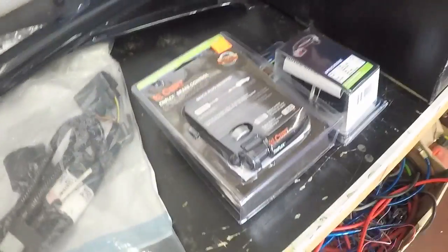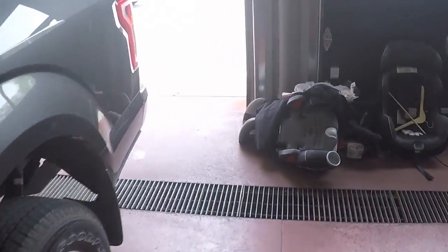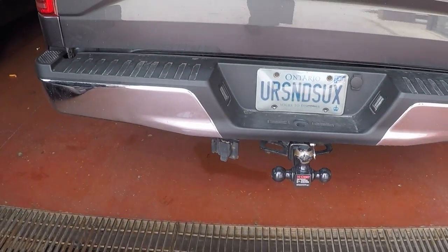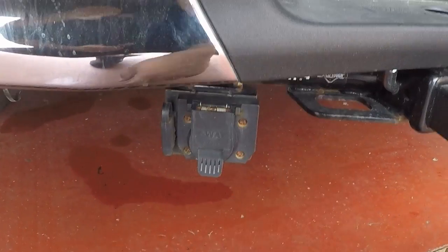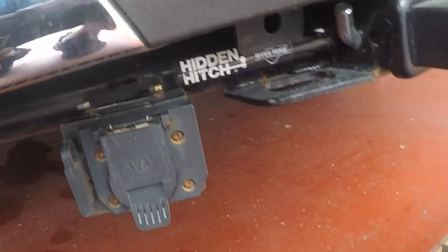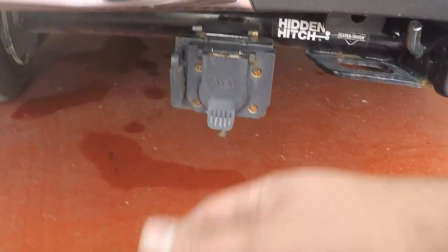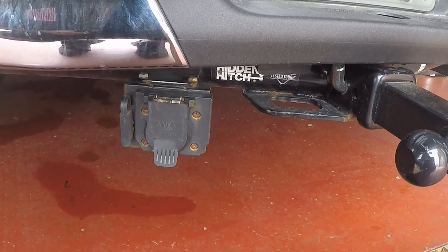Obviously I need to get a brake controller, so I bought a brake controller and then I bought the plug and play harness for that. Another thing that kind of bothered me about the truck is that when I picked it up, it didn't have a factory installed trailer hitch on it. So they had an aftermarket trailer hitch installed, and I've never really been overly pleased with the way that the wiring was done down here. Not a huge fan. Plus, they don't give you any stainless hardware. Whatever brand of hitch this is, it's called a Hidden Hitch. Not a big fan of that. This looks like crap, in my opinion.